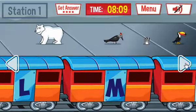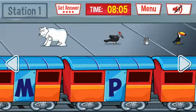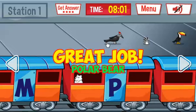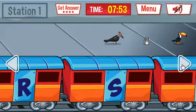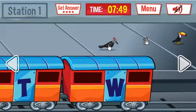Let's go down to P. And we have a polar bear. So we drag and drop him into the P car. And we have 3 more animals. We see a woodpecker eagerly pecking at the platform. So let's get him into W. So I'm going to keep clicking on this arrow here until I get to the W car. I'm going to drag and drop him in here.